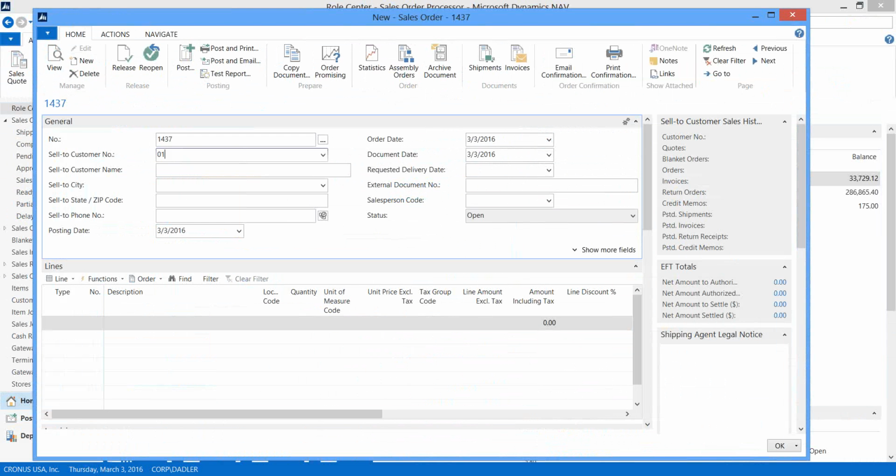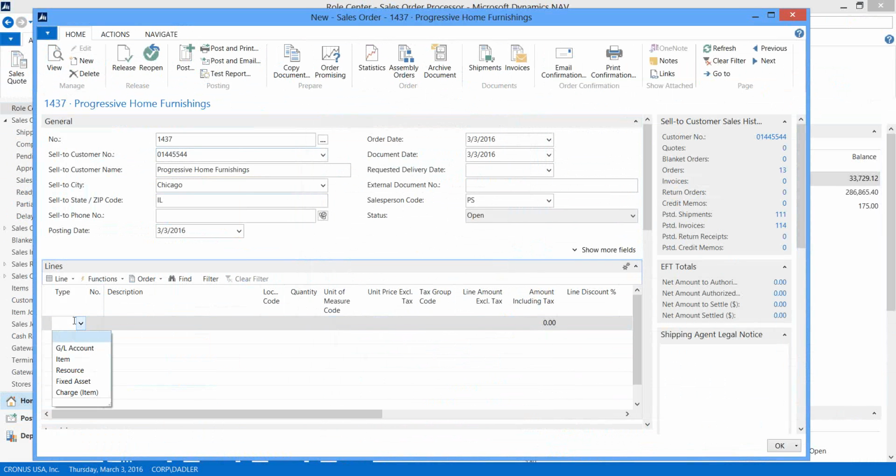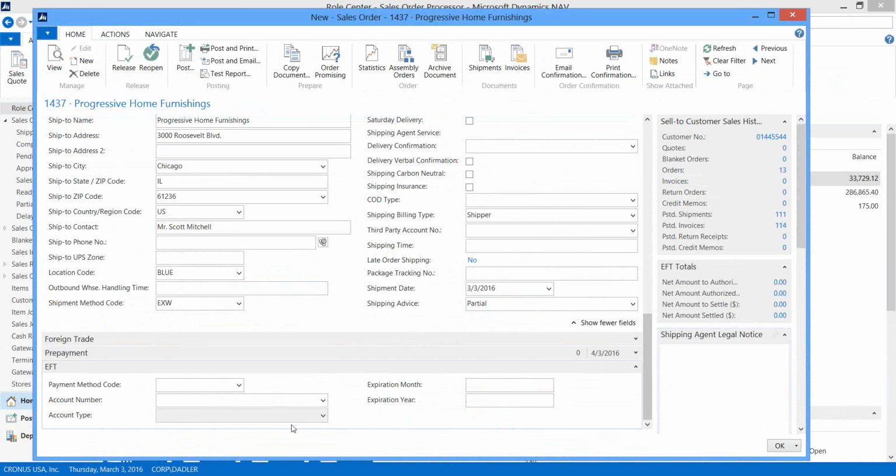So I'm just going to put out a new order on account. And I'll just get something in here. All right. So this customer down at the bottom, I can see there's no credit card showing. They don't have a credit card on file. We're just sending this out on account.